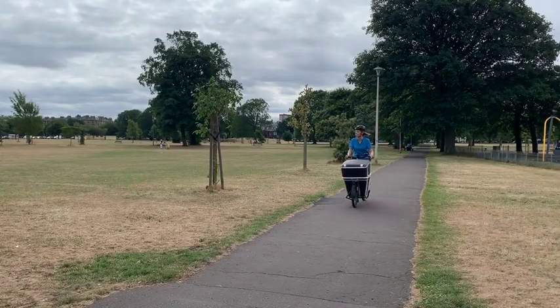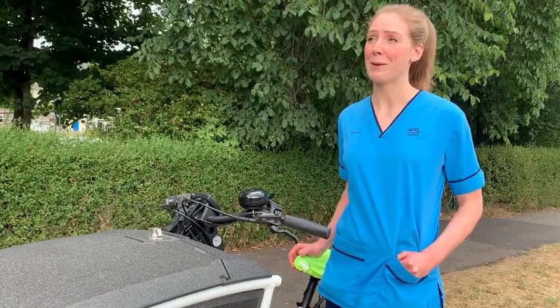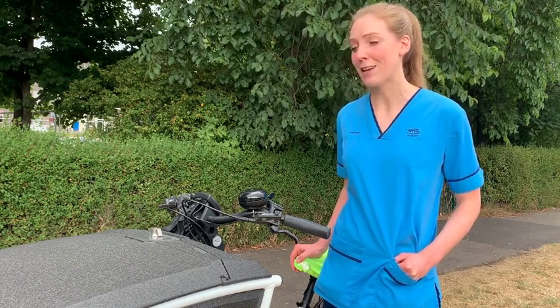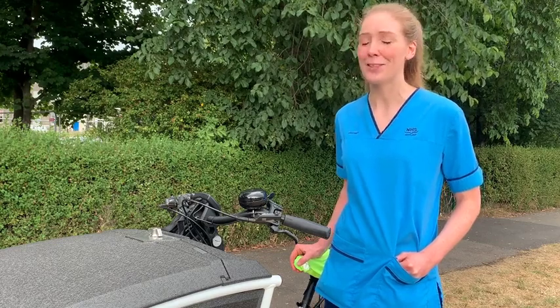People always ask me, do I need to be really fit to use the e-bikes? And you absolutely don't. And I personally am not super fit myself. So it's got loads of different settings to help you around, especially when you've got a lot of equipment in the front. So cycling this is not an issue at all, and it does all the work for you.